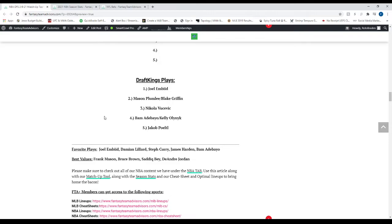And then number 5, I'll probably wreck this name, but if you are a fan of San Antonio, let me know how close I am to this name. I believe it's pronounced Jakob Poeltl. Now, if I'm correct, let me know. If I'm wrong, let me know nicely.